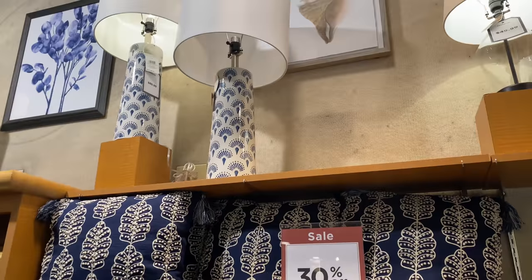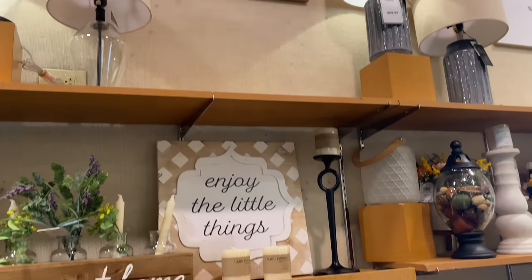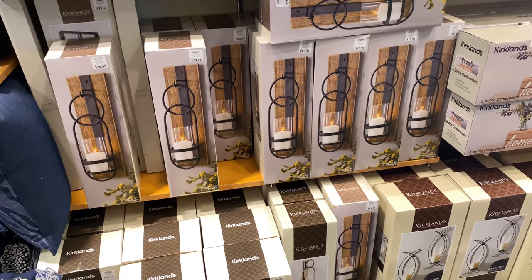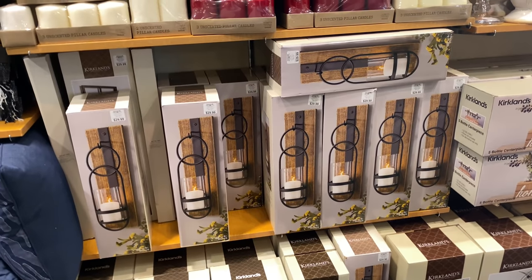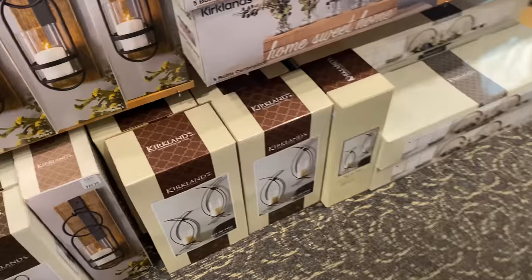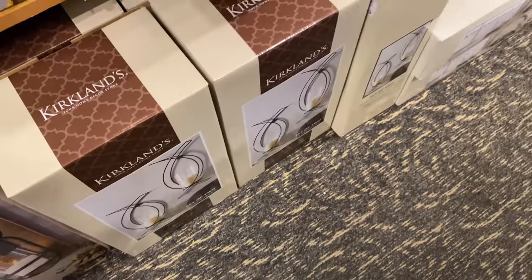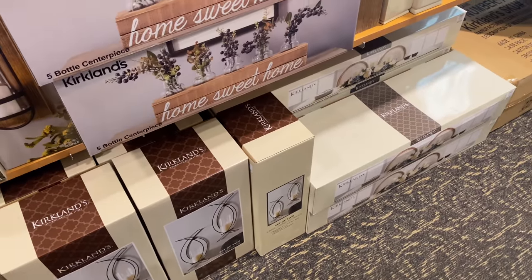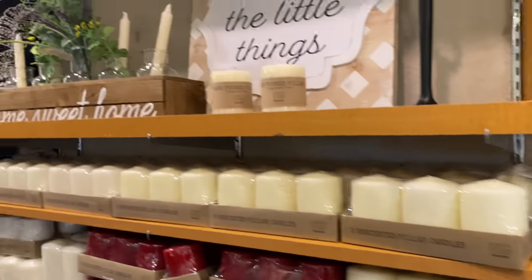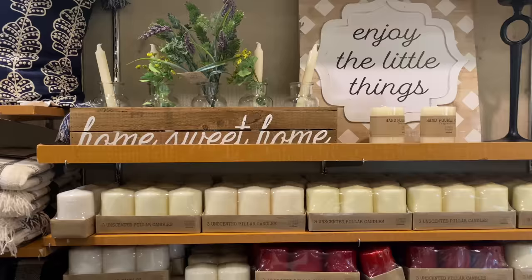There are some more pillows with the matching throws. Look at that lamp. That lamp is cute. It's only $89.99. I like those, I won't lie. It says, enjoy the little things. You better, child. These are some cute wall art, some cute wall candles. $29.99, $24.99. This is the set that I have at home that I still never hung up. My husband ain't hung it up yet. $24.99. I done had that set in every single house I've ever lived in. This is $34.99. That's this. Home sweet home. If you're looking for something that'll be cute on your center table.